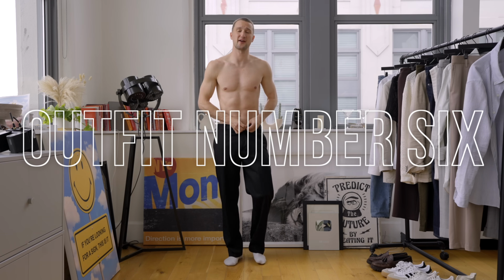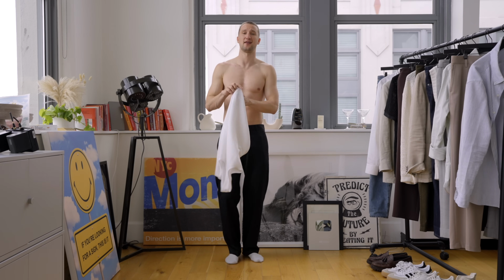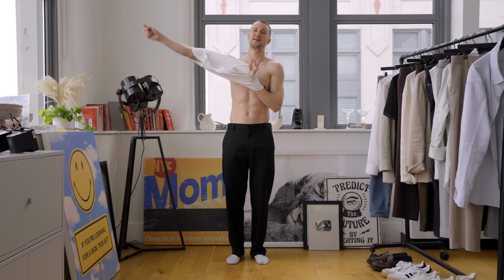Second to last fit, we're starting out on a pair of black loose pants from H&M once more, and one last time in the tank top for today, setting the base for a nice achromatic black and white outfit. All the way tucked in.